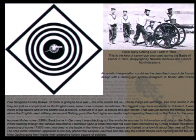Andreas Müller noted after this interview, back home in Germany, I was checking out the available sources for information on the Battle of Ulundi. Whilst reading through the various documents, I stumbled upon a detail that had not even been mentioned by Creightmore. Apparently, the British troops, consisting of some 17,000 men, marched to the battle in the form of a hollow square and halted on a low hill about 3 kilometres west of Ondini. So the crop circle formation appeared to not only predict the weapon used, but also the way the British troops were fighting on the top of the hill, firing Gatling guns from inside their protective hollow square of soldiers.